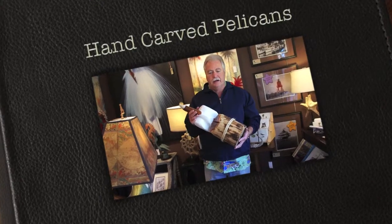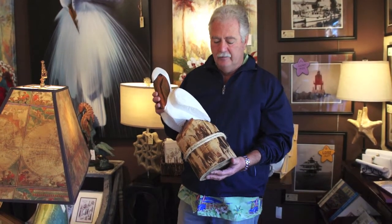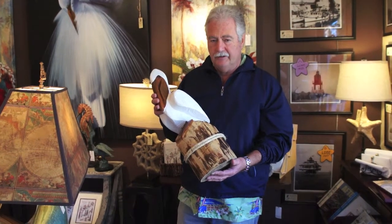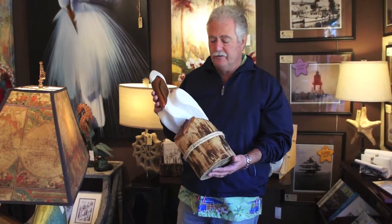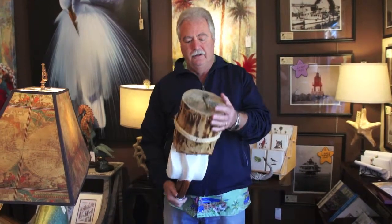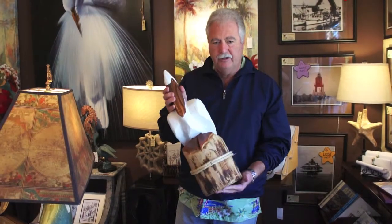This is one of the most popular items we sell: the chainsaw carved pelicans. These are made out of one piece of wood by a local artist, DJ. DJ lives in the Big Thicket National Forest area where you can get wood. These are one piece of wood carved with a chainsaw, so there'll never be two alike.